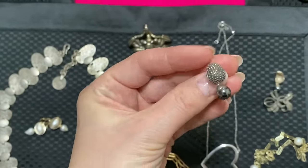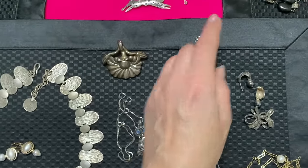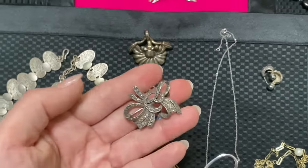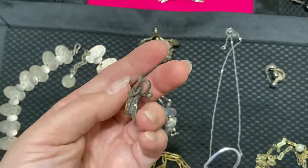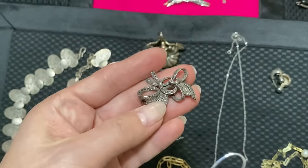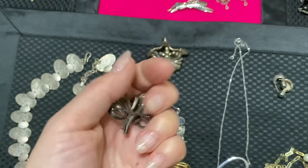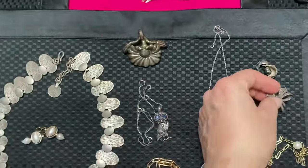Look at that. Looks like it could be one of a number of artists. This I just love the dimensionality of. Look at how three-dimensional that is. It really looks like ribbon. It's knotted. There you go, like a silver ribbon.